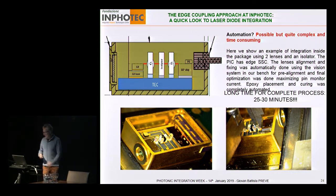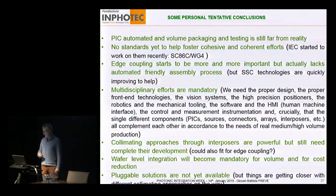But, you know, more than this, I don't know, we cannot do, to go really down in time. It's very, very complex. This was already shown.